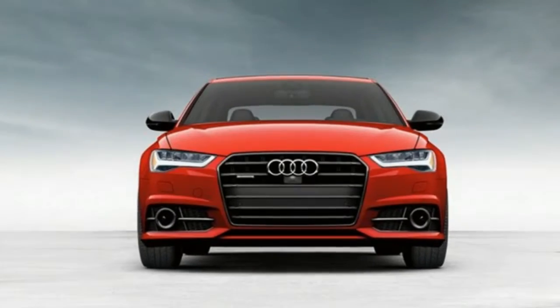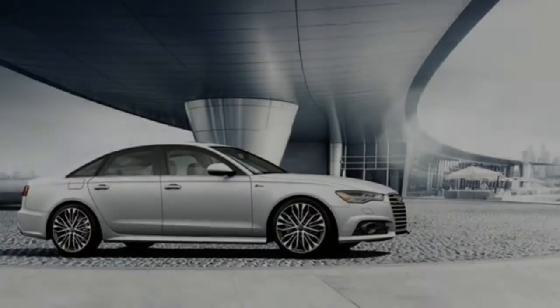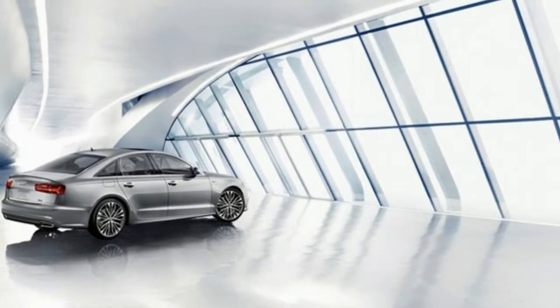Judge it by its cover. With its iconic S-line elements, available LED headlights and single frame grille, the 2018 Audi A6 is as beautiful on the outside as it is on the inside.